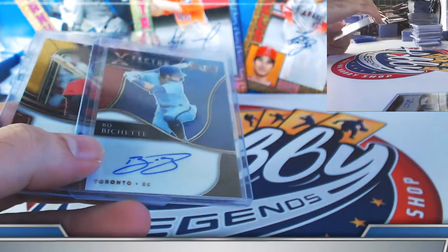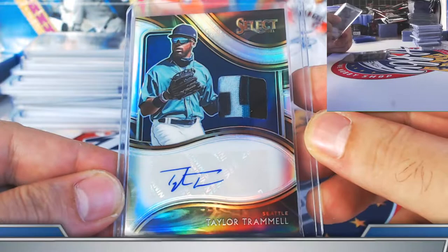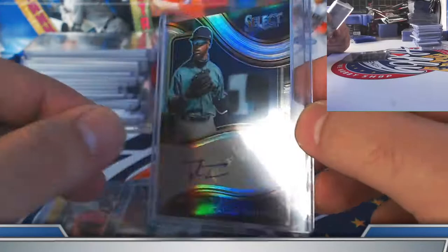And yeah, you see normally thereabouts three non-rookie autographs per case, and did have three in this case. On the signature material, silver. Taylor Trammell, but we have no trouble pulling this guy. Yeah, pulled quite a bit of him. Trammell, silver, nice on the patch there. I'm not exactly sure if that's a sock or jersey or what that is exactly. What piece of fabric that is.